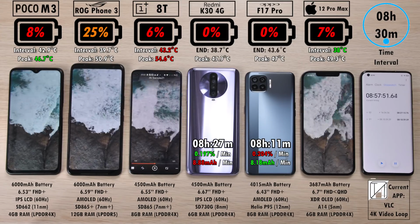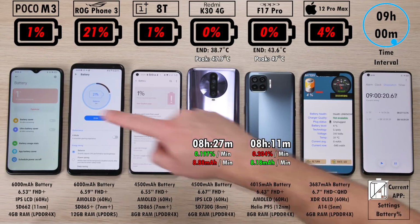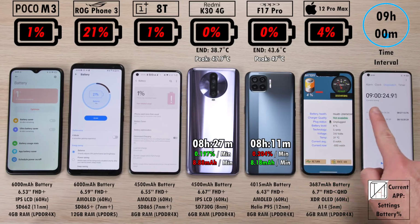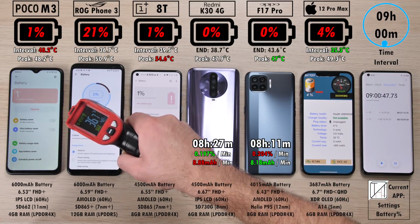1% left on the POCO. I just gave a thumbs up because I'm really impressed with it. It's the first time I'm doing a drain test. It might even improve going forward. 21% on the ROG, 1% on the 8T as well. Which one is going to die first?